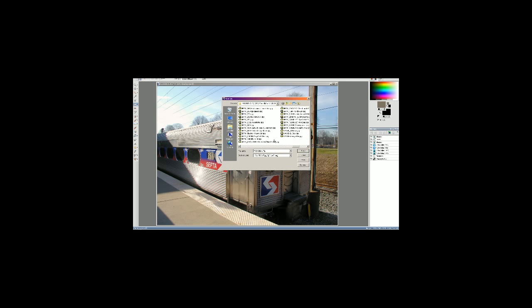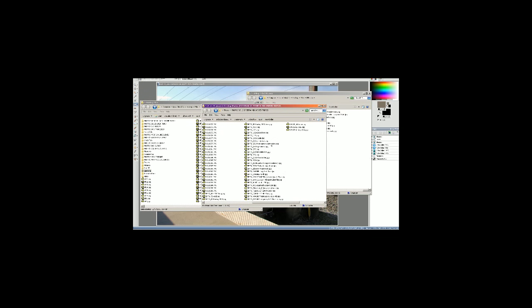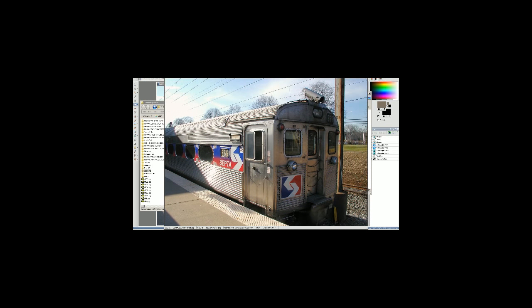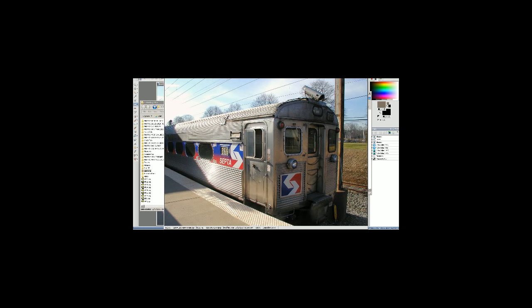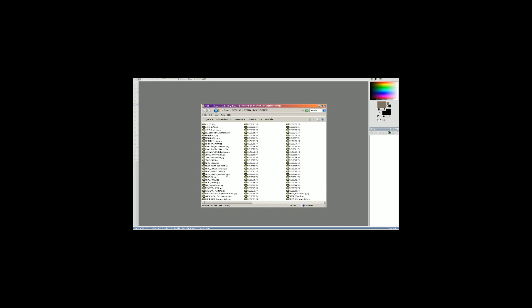Let me just grab the right name. I'm pretty sure it's this one. Yeah, it's the one. Yep, full resolution, get most of the stuff that was there. Man, these are great, the manual doors. Alright, delete these guys.